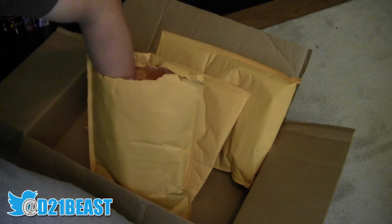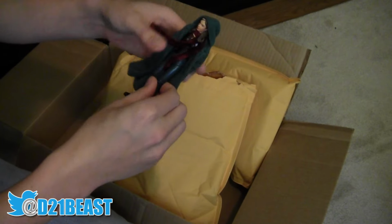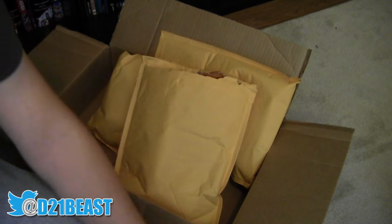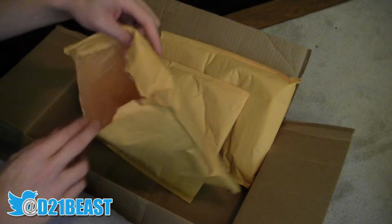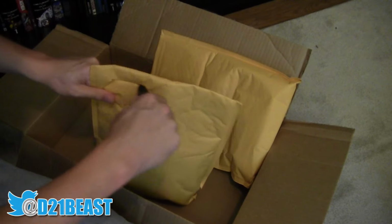Moving along, let's see what else we have in here. We've also got, oh, there we go. This is Rogue from the first X-Men movie in her green coat, so nice figure there. Is there anything else inside of this? All right, no, let's go ahead and move on to the next envelope. Let's see what we have here. Just cut it open on the top again.